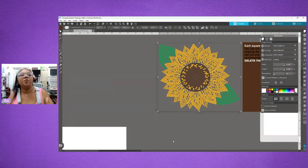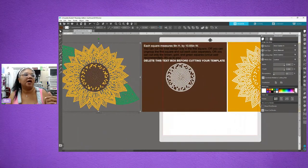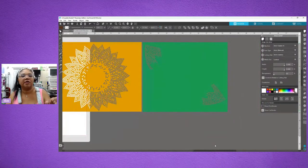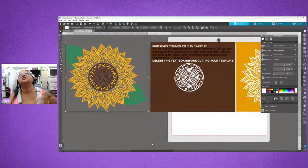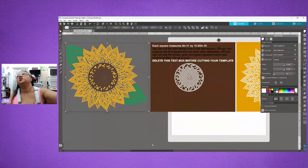But when you open my design for this, you will get this brown box, you will get this yellow box, and you will get this green box. Okay. And you probably be like, why is she giving me all this mess? I don't know why she's sending all these designs. Okay, time out. Just breathe. Listen to it. All right.